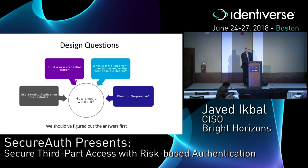And is time important, or is the best possible design important? This is where you have to make some decisions. Last one is kind of important as well. Do you build it on-premise or cloud? And that's probably dependent on your corporate strategy.